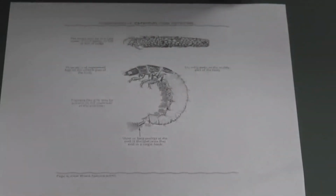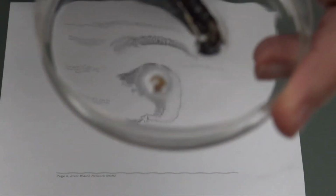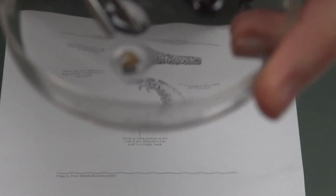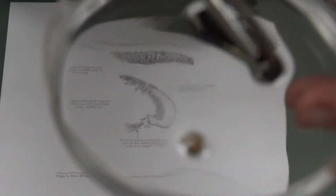This one here has a little case, and you can maybe see the bug right here in front. And then this is a larva form that's not in the case, but you can kind of see the little bit of a C shape to it.